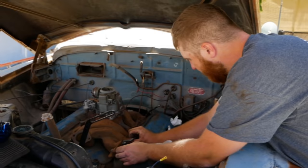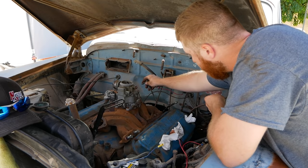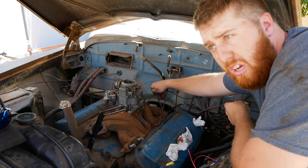Thanks. Okay, I have removed the big generator with the power steering pump bolted to the back of it. Crazy design. To facilitate maintenance, so we get in here a little bit better. I'm also going to take this intake off, and then we are going to drop a distributor in here and set to work on getting spark.